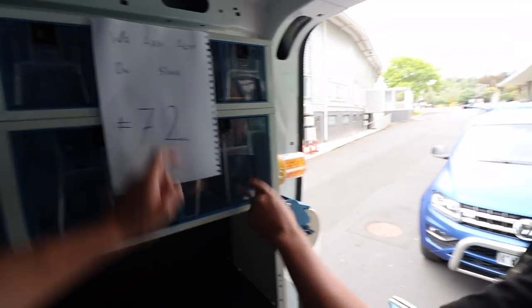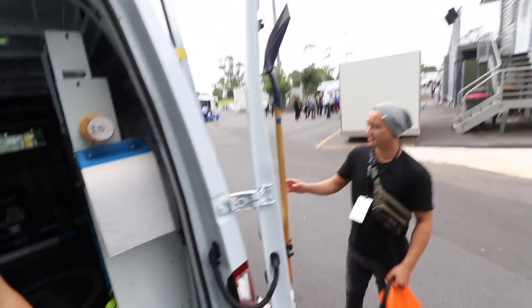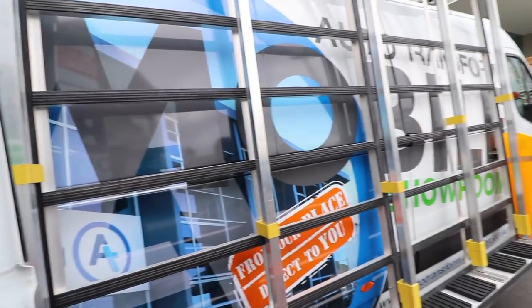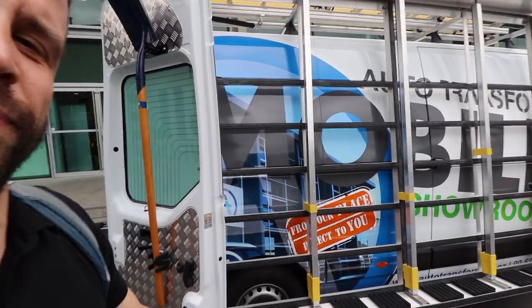Like, you know, got my Cajun. Look at this, bro. You even got a light, just in case, you know, letting everybody know. Safety first. Yep. Got your shovel back here. This place you need to clear out all that snow in Auckland. Ah, yeah. You can chuck some joinery or something, maybe? Yep. So that was the Building Expo. We started with the concrete pump. And we ended with the glass holding van.